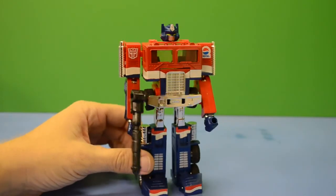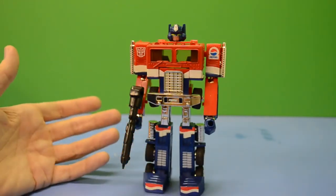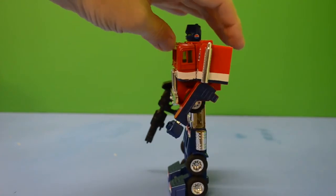But yeah, I really dig this figure a lot. I think he looks super, super cool. So, but yeah, that's it for the bot mode.